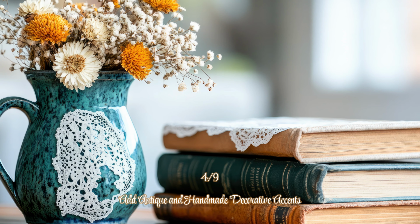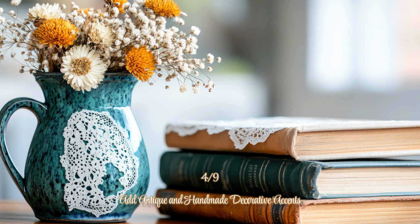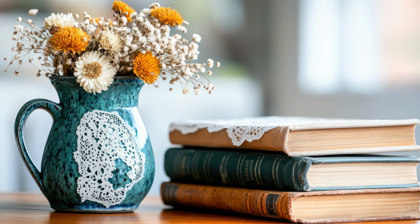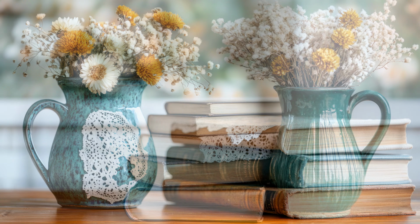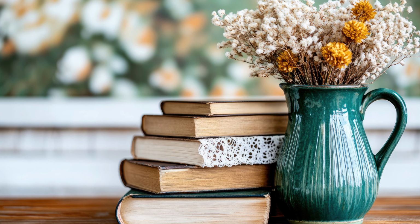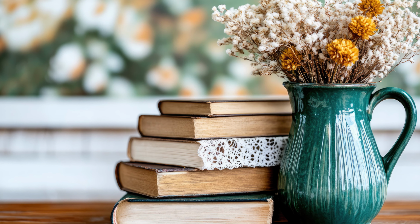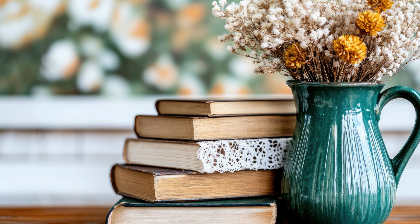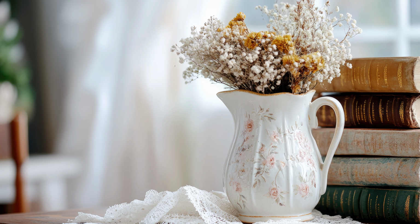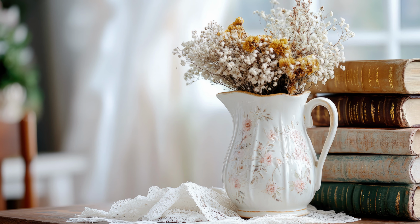Decorative details bring the cottagecore aesthetic to life. Incorporate vintage books, hand-thrown pottery, and antique mirrors with ornate frames. Displaying dried flowers in repurposed glass bottles or ceramic pitchers adds a delicate, countryside charm. Handmade items, whether crafted by you or found at local markets, make your space feel even more personal and warm.